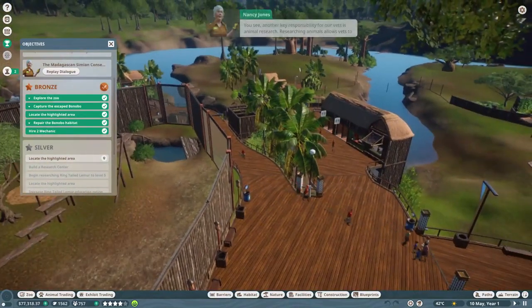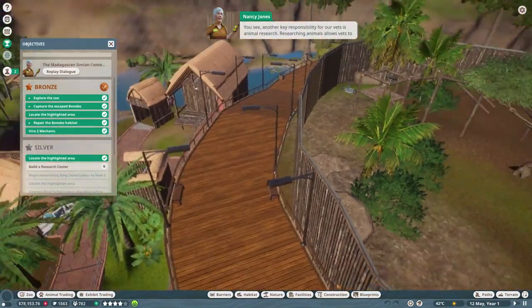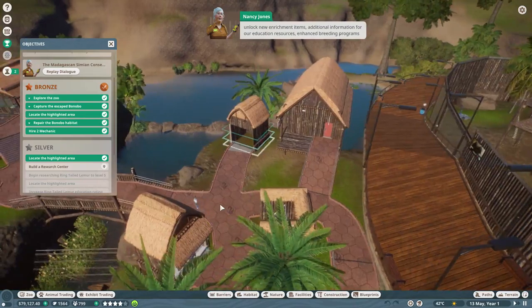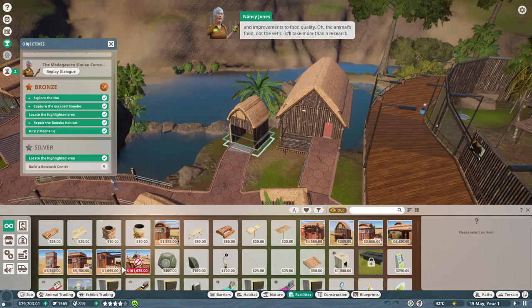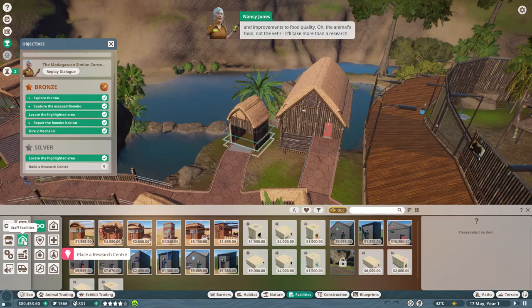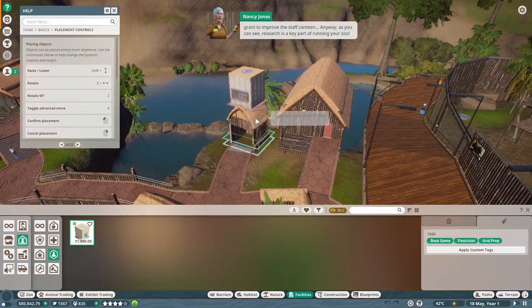You see, another key responsibility for our vets is animal research. Researching animals allows vets to unlock new enrichment items, additional information for our education resources, enhanced breeding programs, and improvements to food quality. The animal's food, not the vet's. It'll take more than a research grant to improve the staff canteen. Anyway, as you can see, research is a key part of running your zoo.